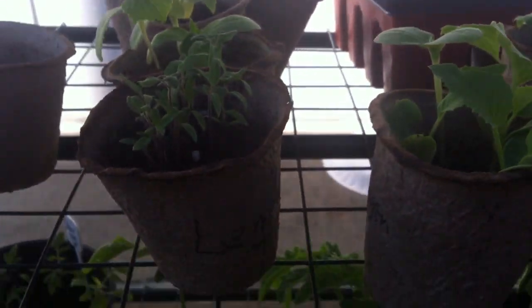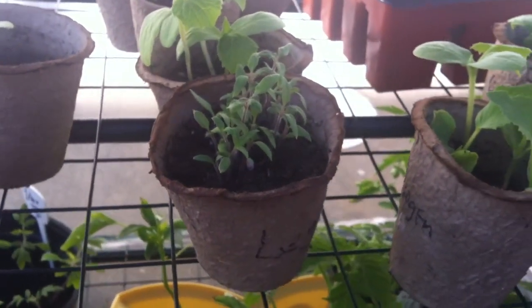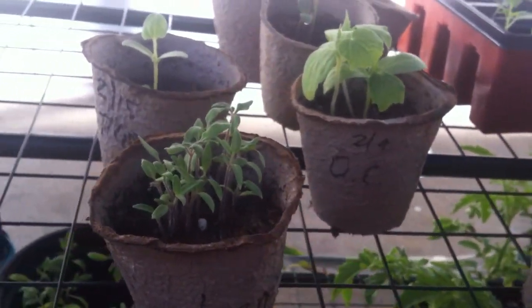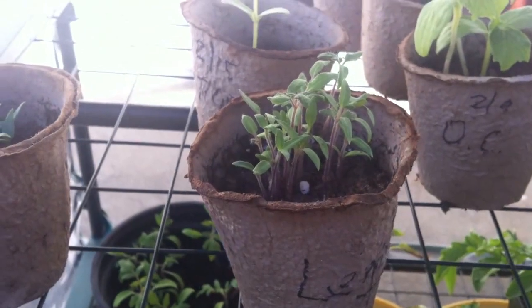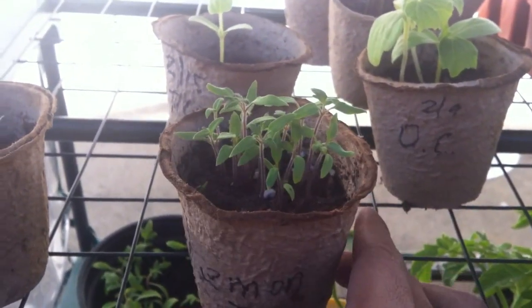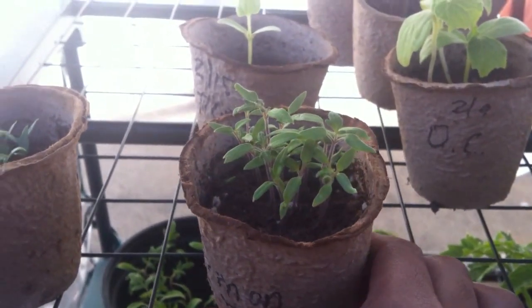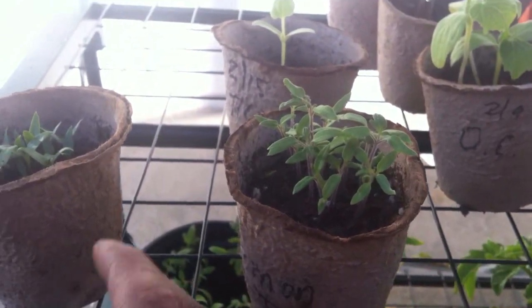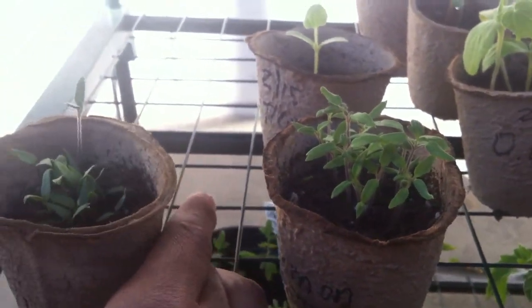Right here is my random stuff. These are some lemon tomatoes, Lemon Boy seeds that I grew last year and got the seeds from, and I threw them all in. You can see I planted these on the 9th of February, and there's just no more nutrients in here, and they're all clustered, so I really need to separate them so I can start seeing some growth.